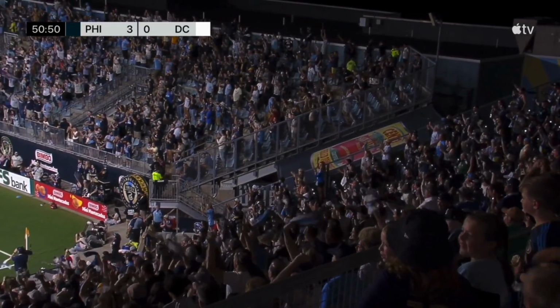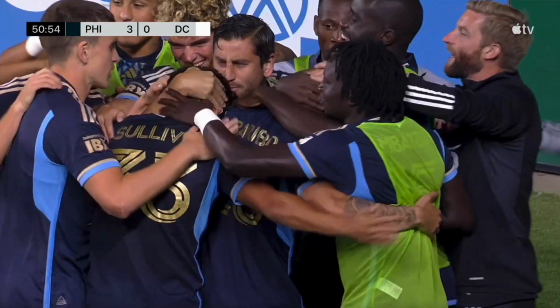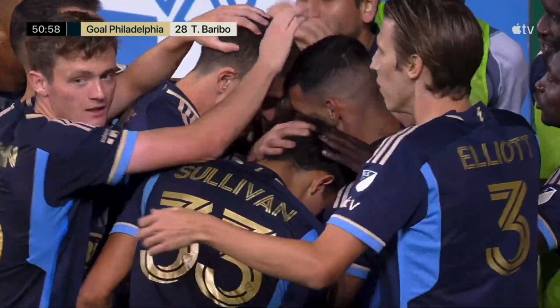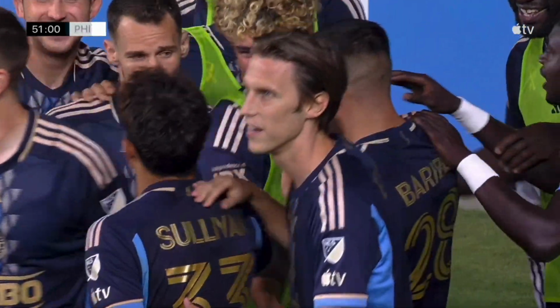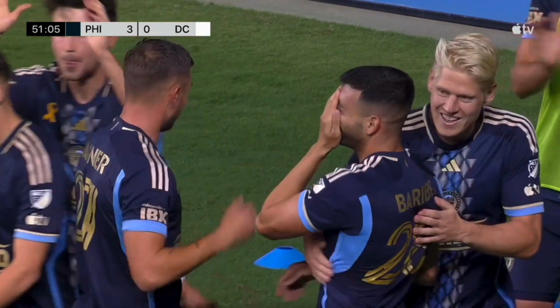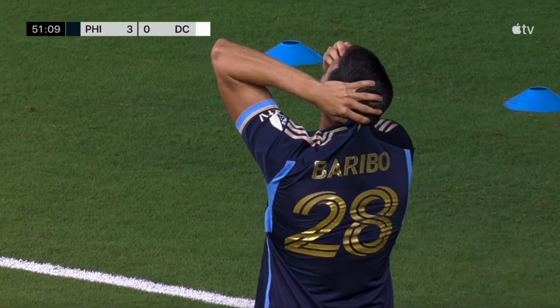by DC United. And it starts with giving them way too much space in the middle of the field once Quinn Sullivan goes forward into Mikael Uhre. You don't have Enau or Click following the run of Tai Baribo once this play gets crossed from Quinn Sullivan into Baribo at the back post. We'll go ahead and see the replay right here.